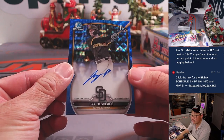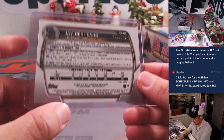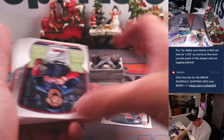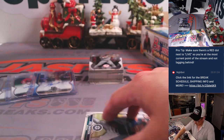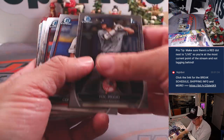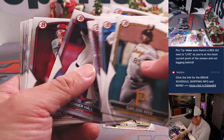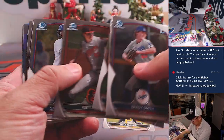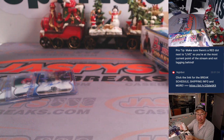There's the third auto of the box. That's Jabe Shears, blue wave autograph going to Tristan and the Padres. Tristan getting the Friars straight up. 113 out of 150. All right, final box coming up.